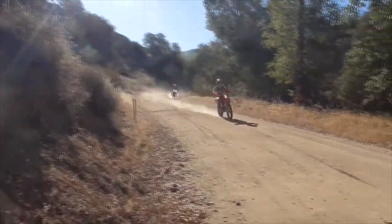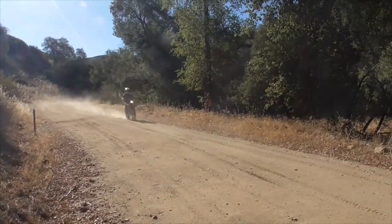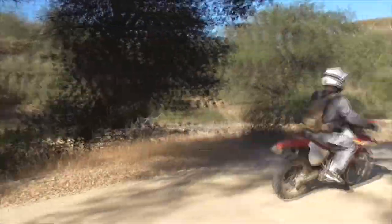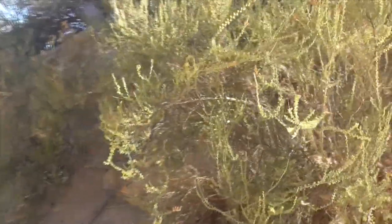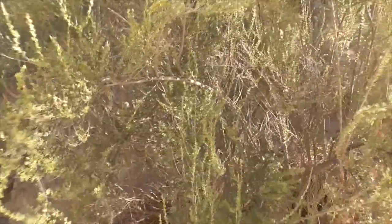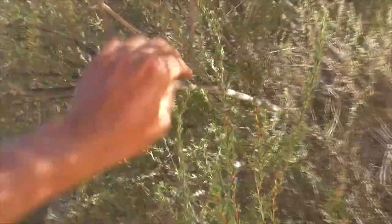This road is very popular for bikers. OHV. So be careful. Anyway, it's also called a greasewood. It's very greasy stems, and he loves fires, and that's how he propagates.